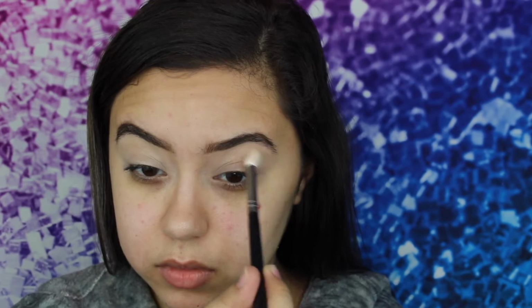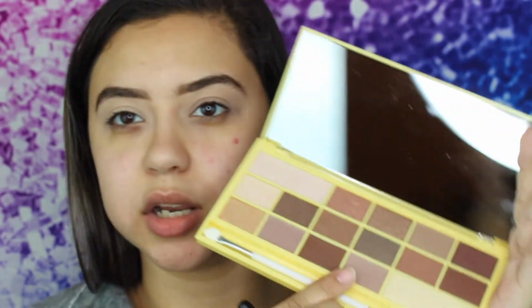Okay. It does have some kickback, so keep that into consideration. I feel like I put nothing on my lid. It looks like I put nothing. Okay, scratch that. We're gonna go in with a different color because that didn't go as well as I thought it was gonna go. Let's go ahead and go in with this shade right here.